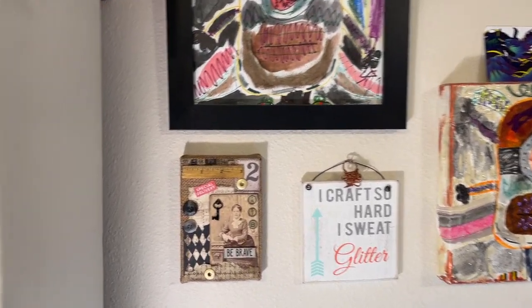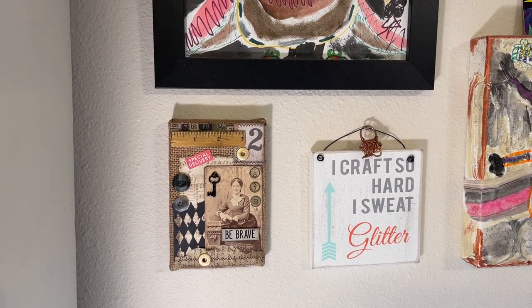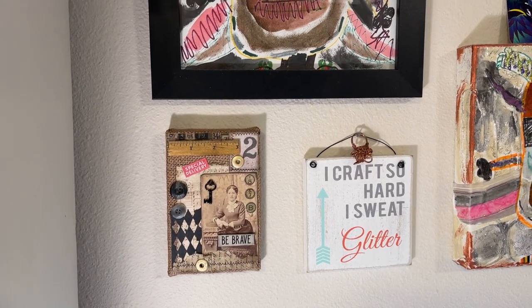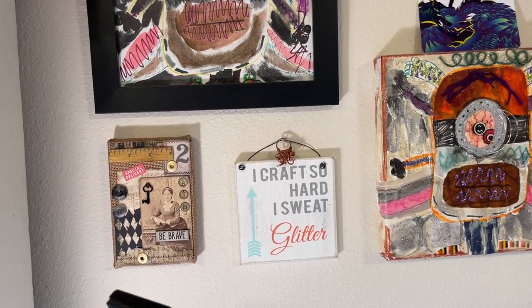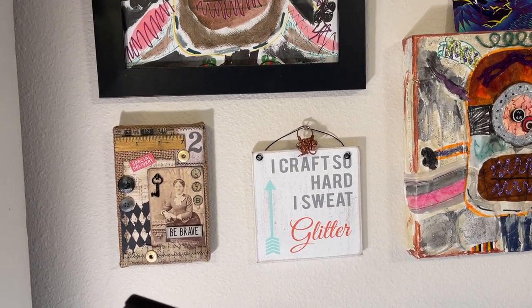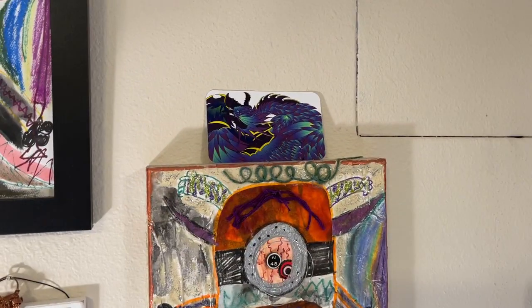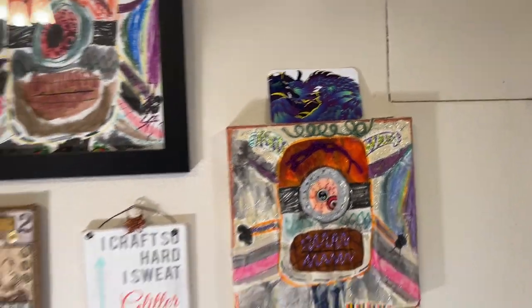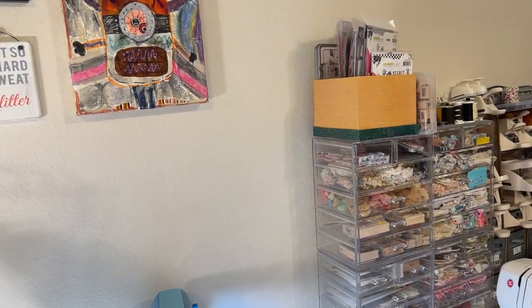And then I got this little cute Be Brave. I got that at an Etsy shop. I can't remember who, so please say in the comments if it was from you. Then the I Craft So Hard I Sweat Glitter came from my daughter. And that little postcard up there I bought from a neighborhood kid. So that's what's on the wall there.